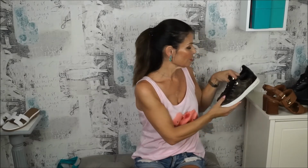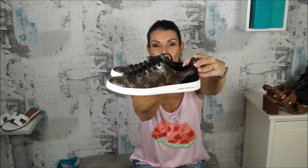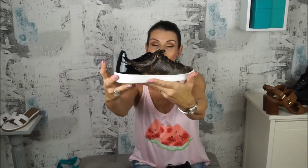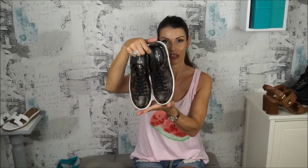My sneakers from Louis Vuitton. This one I sized a whole size down. This is the Frontrow, I think it's called Frontrow, monogram with black. This Louis Vuitton inside. And yes, the white gets dirty. You have to wipe it off. And it's black here in the back, patent leather. It's been so hot here in Norway that I haven't used this one for ages. I just live in sandals, it's so hot. So this one in monogram, Frontrow sneakers, I have 38, a whole size down.